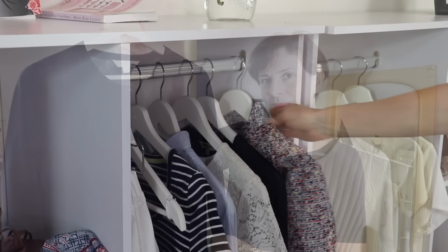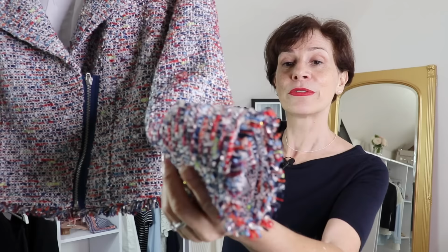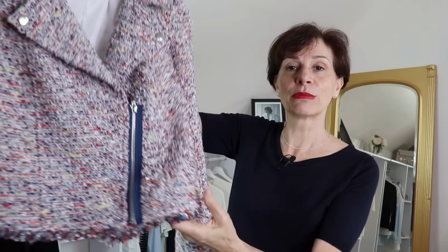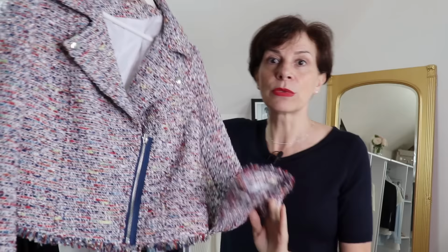For a second piece of outerwear, I chose this multi jacket. It has those three colors, and it is good because it will link those colors together. It will link the outfit together. This jacket is short, with a frayed hemline that gives almost a little Chanel look to the outfit. It can be dressed down, it can be dressed up, worn with a skirt, over a dress, with jeans, with tailored trousers, white jeans.